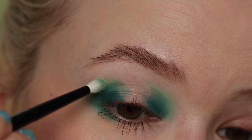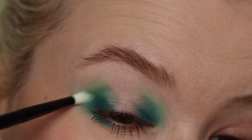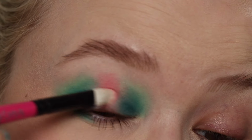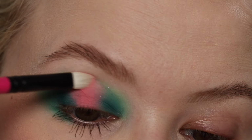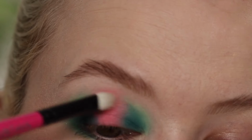Gonna be wiping off my brush again, a little bit more Water Lily. Blend this out here. Pick up Peony, and I'm just gonna tap that in the center of my lid. And I'm really trying not to blend it. I'm really just trying to focus it like this.